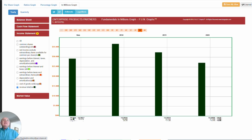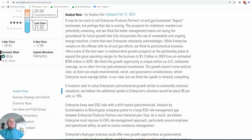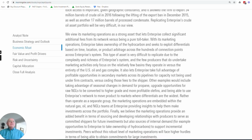So that's something that you would really want to think about. Morningstar rates Enterprise Product Partners 4 stars, and they talk quite a bit about the quality of this company's management team. And I think that's something that you really want to look at. They also believe that the company has a wide moat based on its efficient scale moat source, they call it. And what they talk about here is also the depth and quality of the company's management.